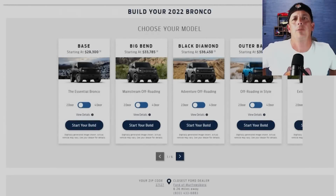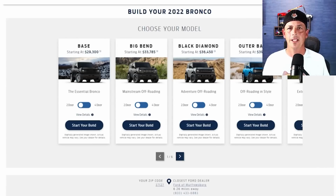So let's get into building this Bronco. And like I said before, I've done this. And I'm going to do some building prices over the next coming year of all these, because I think there are hits or misses with each model. Now, if you've watched my live streams, you'll know that I'm not the biggest fan of the Big Bend edition, though I think there is value there. But today we're going all the way over.